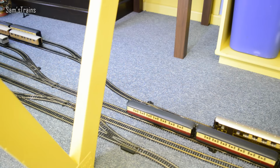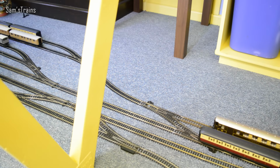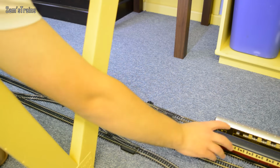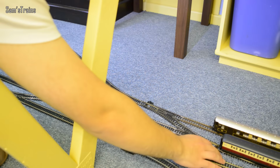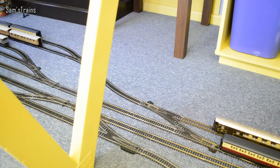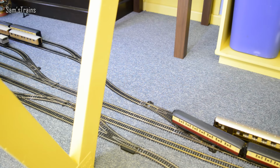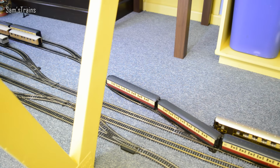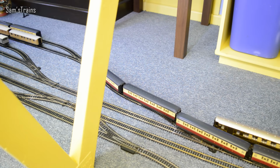Okay, and I've just got to get her past this junction there, and I'll just change the points. Oh, not got quite far enough there, but that'll be fine. Okay, and let's send her back in the opposite direction then to pick up those coaches, and hopefully this is going to work. There we go. Now, these are generally quite reliable coaches, so hopefully they're not going to derail on me.